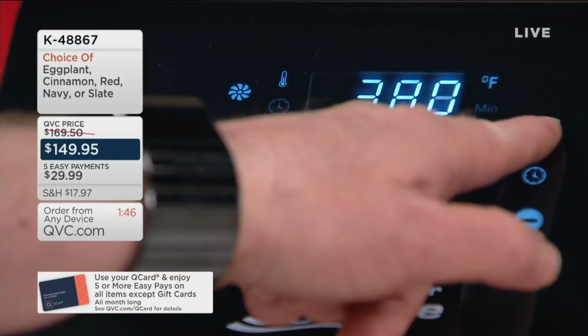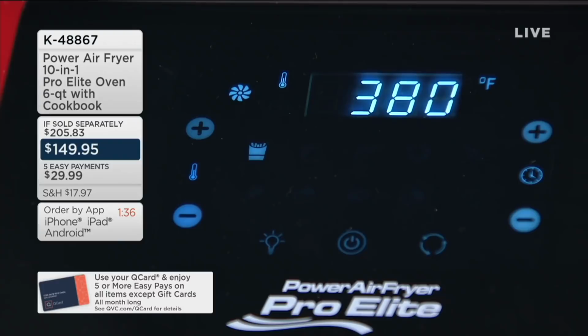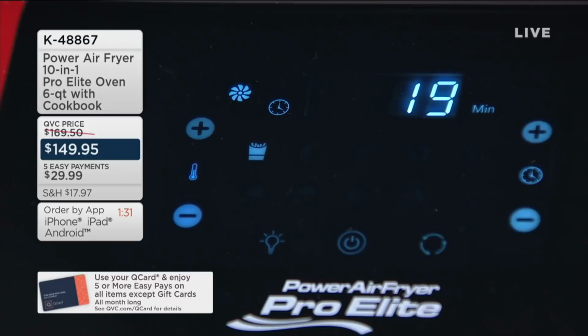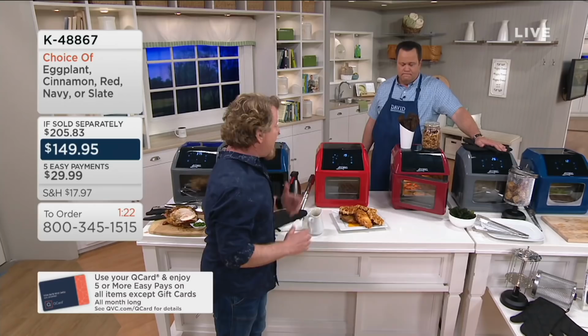You have the ability to use any time and temperature from 150 degrees all the way up to 400 degrees. And if you're dehydrating, you can actually go down to 90 degrees, which is where you want to do a lot of your vegetables and things like that to keep it raw. Okay. So it's that easy. If you want to do chicken, we have a button for that. If you want to do a roast, we have a button for that. If you want to do meat or steak, we have a button for that. It's all pre-programmed. Or do your own.